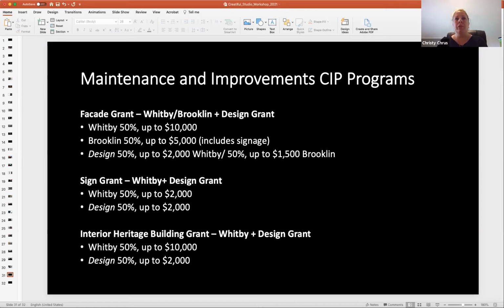So we do offer a few different types of programs as part of our Downtown Whitby and Downtown Brooklyn community improvement programs. For facade grant, which is basically the outside or exterior of your building, we offer in Whitby up to $10,000 or 50% of the funds. And then in Brooklyn, we offer up to $5,000 or 50%. In Brooklyn, it's a little bit different. It's a bit of an older community improvement plan program. So we have the $5,000, that does include signage.